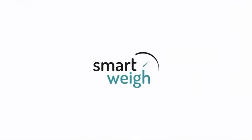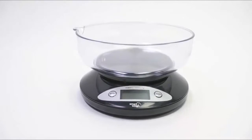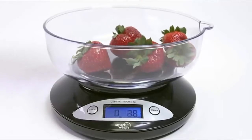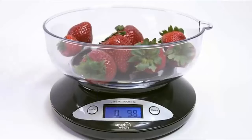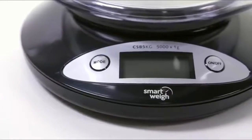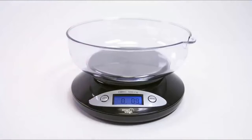Whether you're a professional chef or having fun at home, SmartWay's Digital Kitchen Scale is a must-have tool in your kitchen arsenal. This digital cuisine scale is the ideal choice for measuring ingredients and makes cooking that much more precise and easy. The scale is multifunctional, featuring a large weighing platform that has ample room for ingredients and a removable BPA-free bowl with a pour spout for weighing liquids.